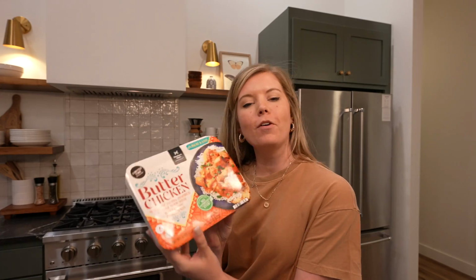So for dinner, Hayden and I are gonna have a little bit of butter chicken from Sam. So we've never had this before, and we'll have to tell you how good it is.